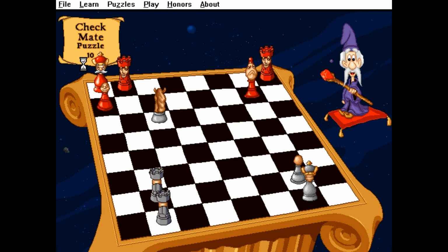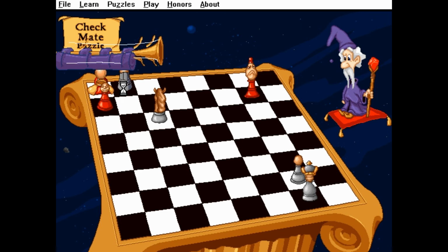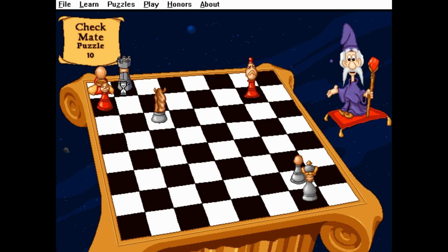Here's the puzzle. It's your move. Checkmate in two moves. It's your move. Look for checkmate. Very good. That is the correct move. Once again, we see the great power of the rooks as a battery enforcing checkmate.